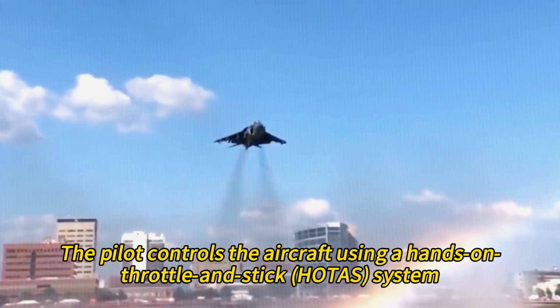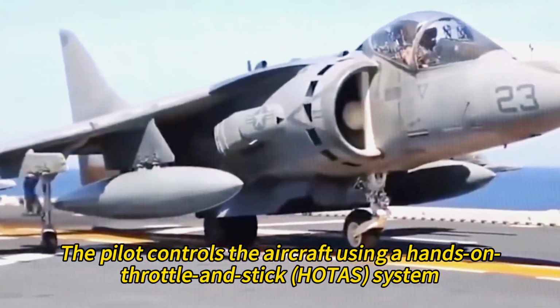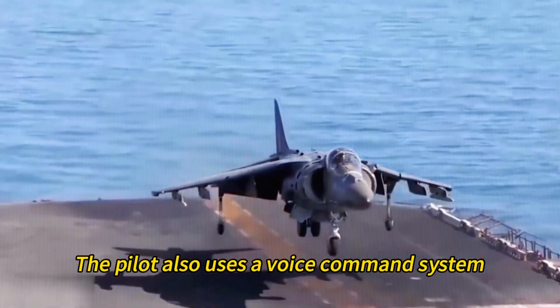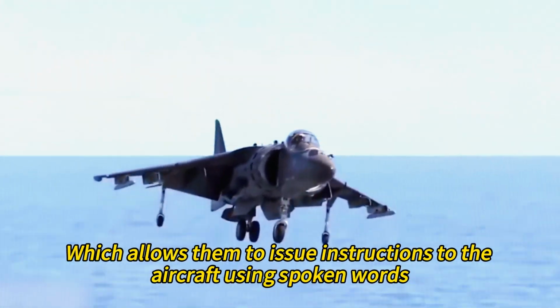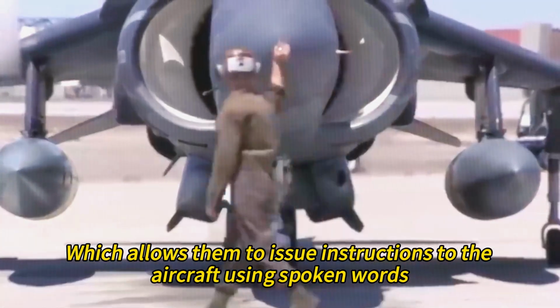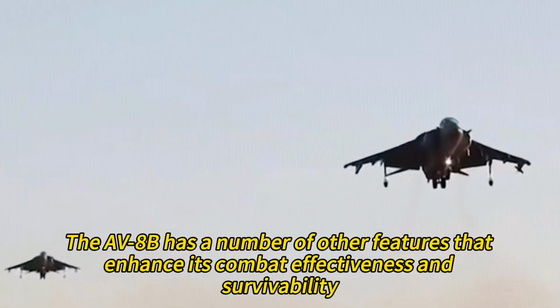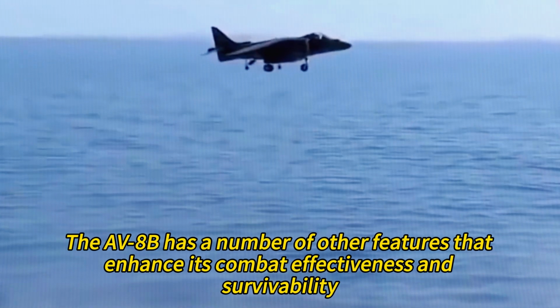The pilot controls the aircraft using a hands-on throttle and stick system, which reduces the need to look down or reach for switches. The pilot also uses a voice command system, which allows them to issue instructions to the aircraft using spoken words. The AV-8B has a number of other features that enhance its combat effectiveness and survivability.